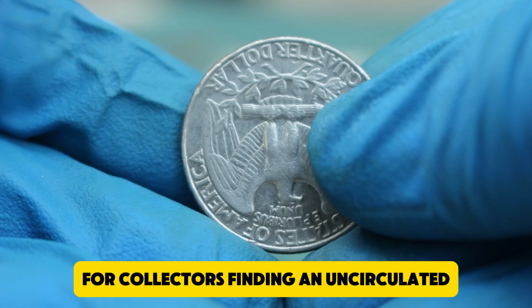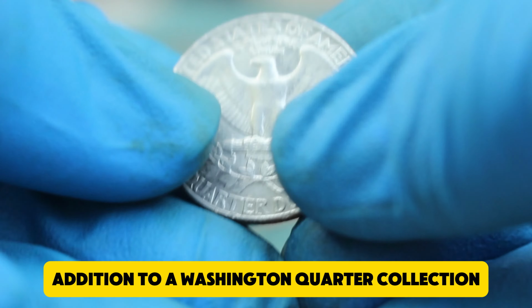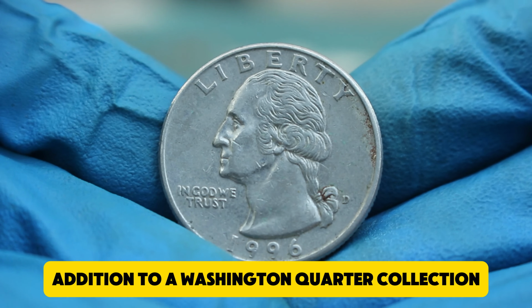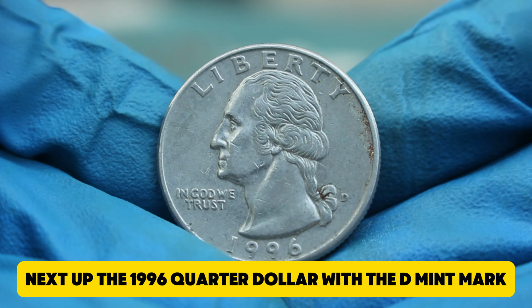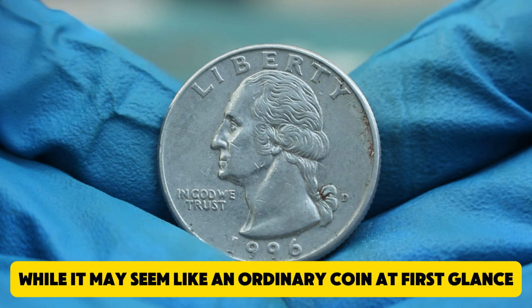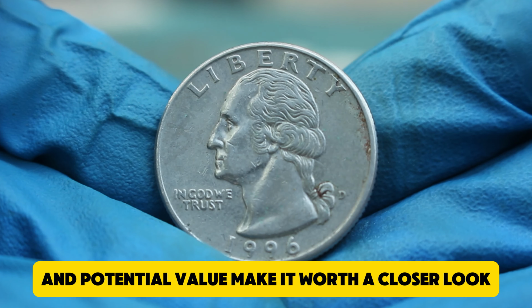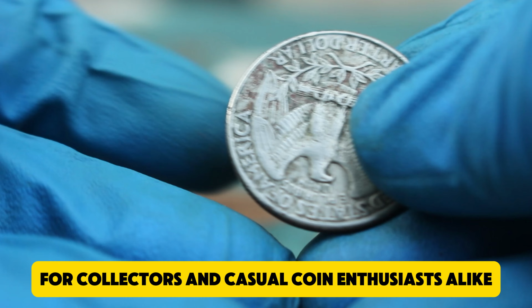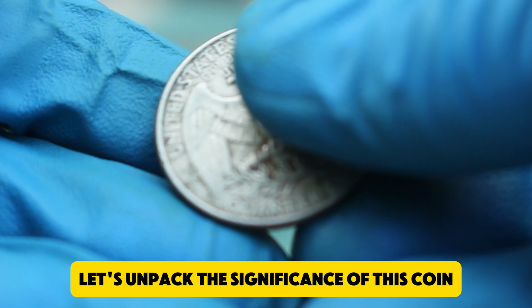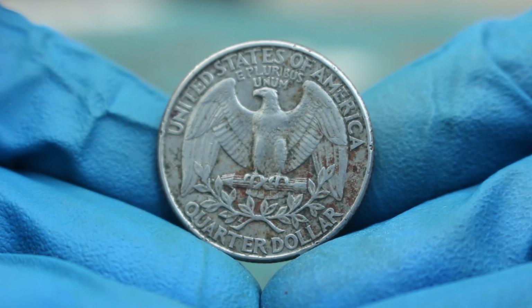For collectors, finding an uncirculated or high-grade example of this coin can be a rewarding addition to a Washington quarter collection. Next up, the 1996 quarter dollar with the D mint mark. While it may seem like an ordinary coin at first glance, its design, history, and potential value make it worth a closer look for collectors and casual coin enthusiasts alike. Let's unpack the significance of this coin, its key features, and what it might be worth in today's market.